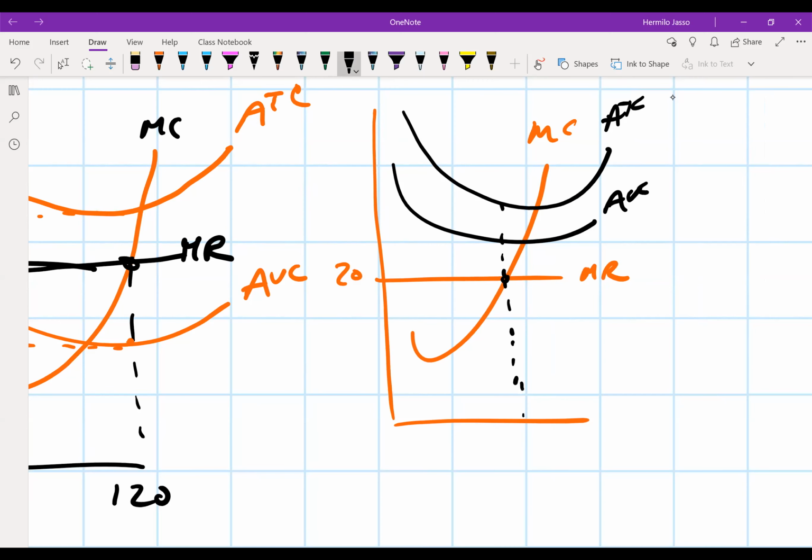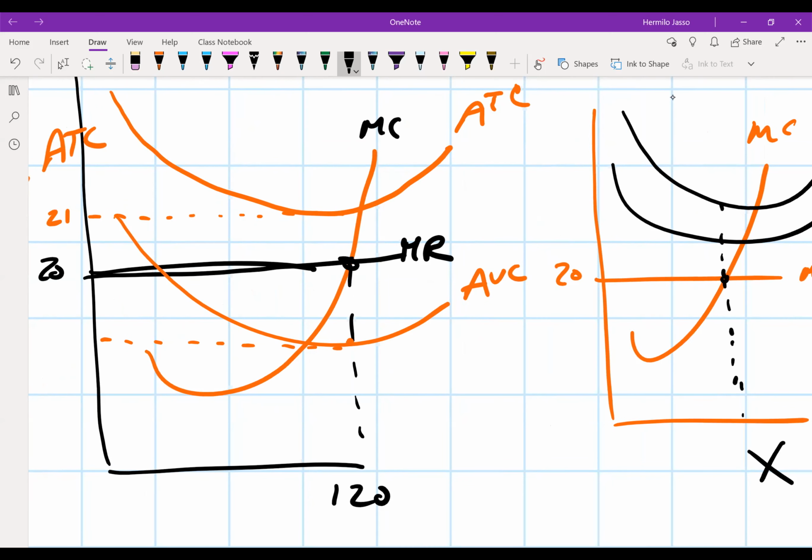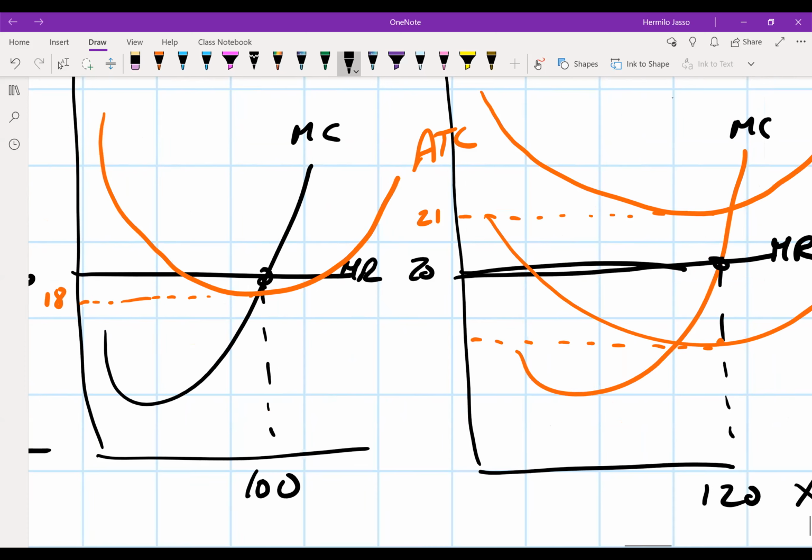Why is it going to close down? Because the selling price is not even enough to pay your what? Your workers. So this company is going to close down. This company is also going to close down in the what? In the long run, because they're going to be opening business only for the short run. So this company is also going to close down. This company is going to stay in business because they're making money.